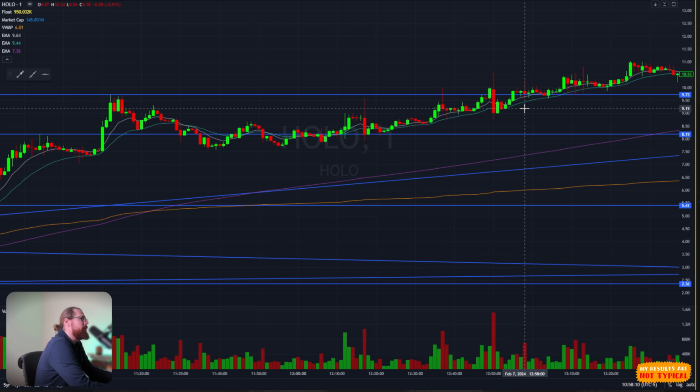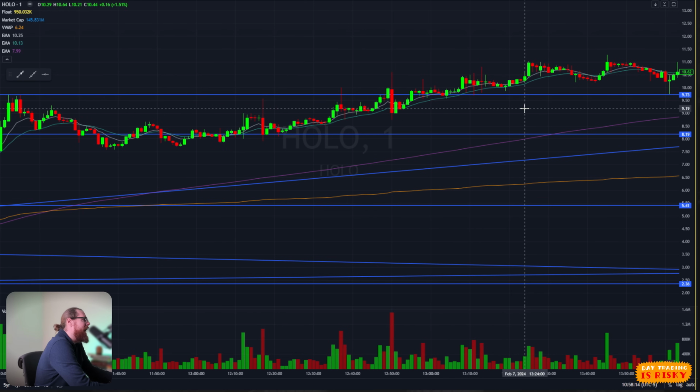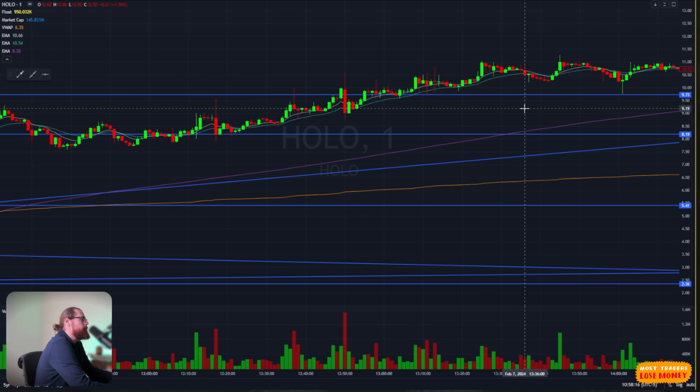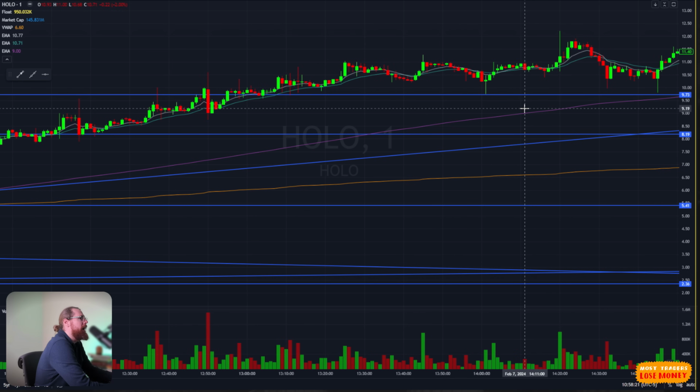It pushes up to 11, and it's just not giving up. It's not dying. It's still holding. So now you have a problem. It's moving a little higher, a little higher. We now have a high here of about $12.